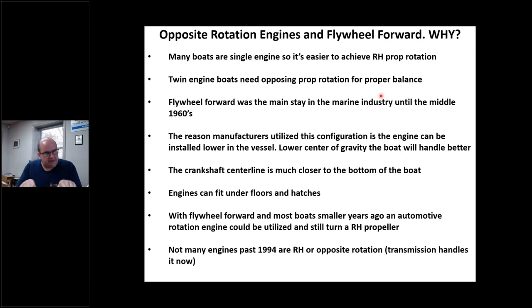Twin engine boats, we gotta have opposing props. I can't have two props going the same way. The boat's going to do this number. If I have two right-hand props, that boat's not going to handle right. That's why the water has to be opposing. So I have to have one engine one way and one the other.